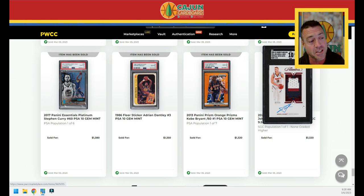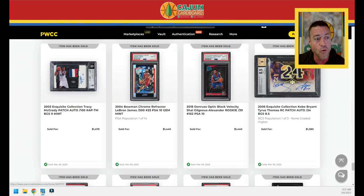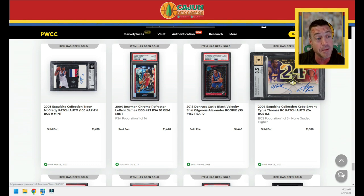Right after that, we got a numbered to 60 Kobe PSA 10, 1320, from 2013 Prism, my favorite year of Prism. The Adrian Dantley sticker actually dips a little bit here, 1350 for that. And Essentials Platinum Steph Curry PSA 10 does 1380. And really, really cool Tyrus Thomas numbered pieces.